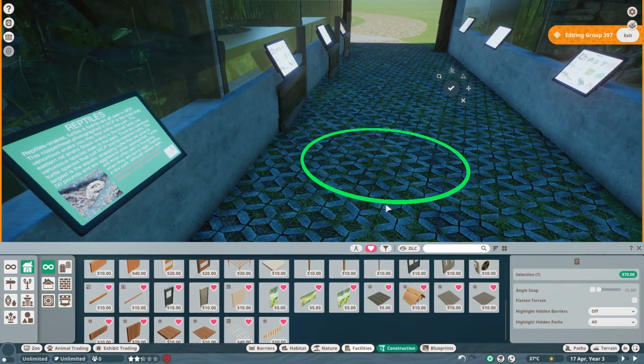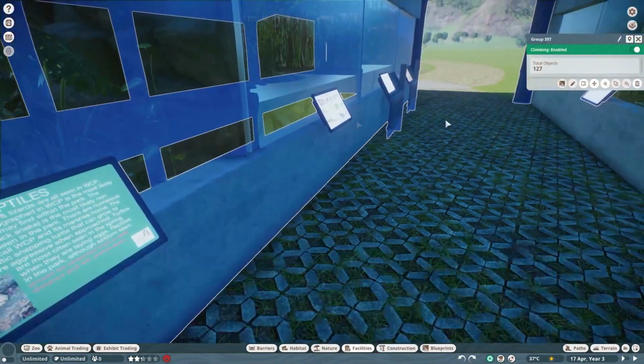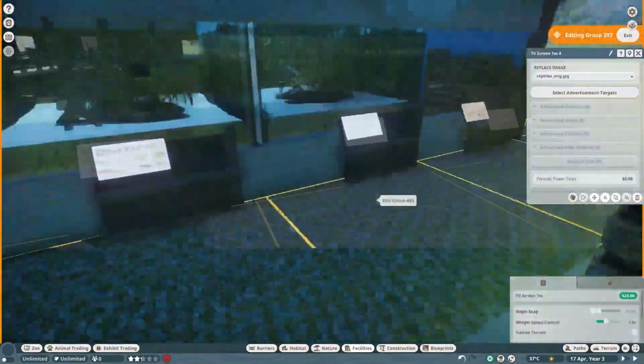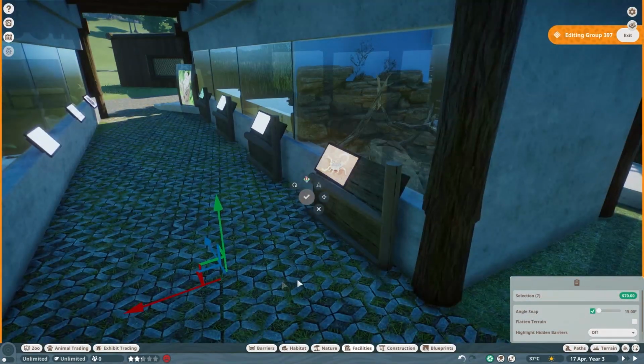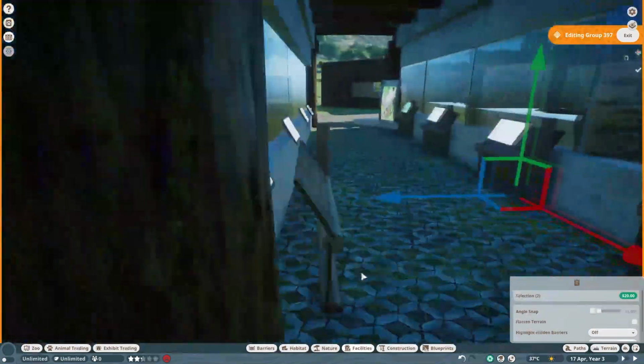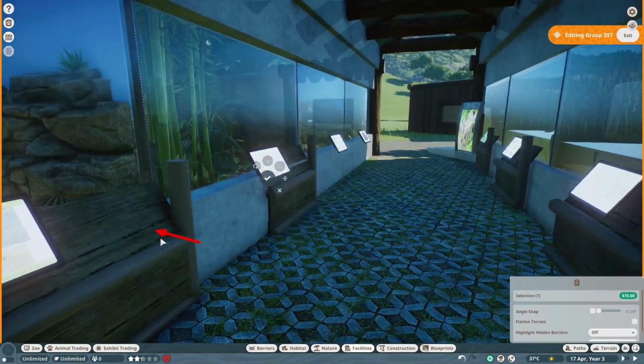I think we got it. You can see, it was a nightmare and a half to try and get it all straight, and it was just annoying. Then it was clipping inside the glass, so it was a bit time consuming, but I feel like it looks okay. We got there at the end.